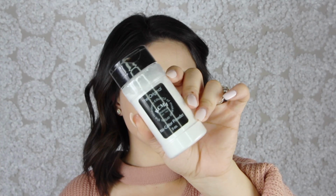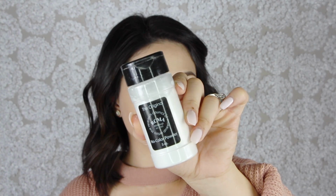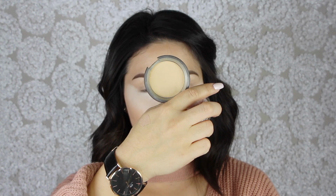So for setting powder, I feel like I just used a Laura Mercier translucent all year, and then I found the RCMA no color powder. You guys, this takes the cake for sure. I haven't even touched my Laura Mercier, and I feel like I'm never going back.